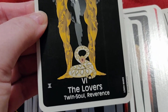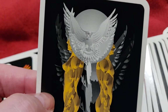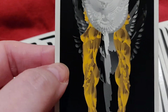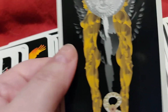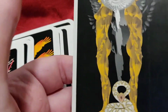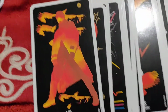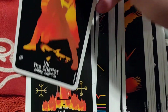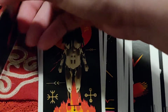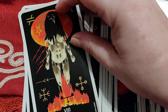Let's see. The Lovers is very interesting how it looks. It has the snake there. There's the 2 people, 1 female, 1 male. It's the usual representation, but I'm sure there's gotta be an LGBTQ tarot deck out there. And if there isn't, hint hint, you can make one. So, as you can see, this is the Chariot, and it doesn't look chariot-y at all. Justice, I like this. This is very goddess-like.